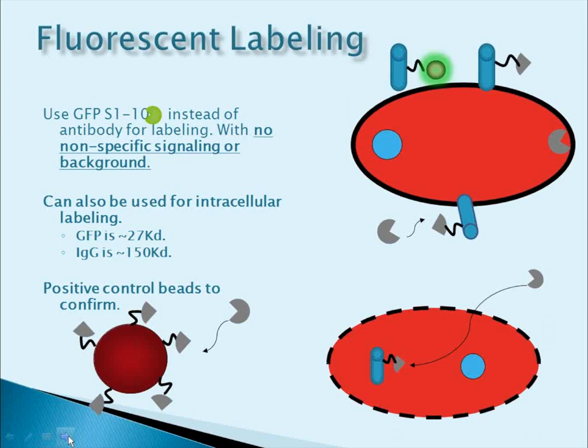Because the system only fluoresces when it self-assembles to the tagging fragment, there is no nonspecific signaling, as is the case with antibodies. Further, there's little or no need for washing, while blocking and incubation steps are typically not required. The entire fluorescent protein complex is only 27 kDa, which is roughly 5.5 times smaller than IgG.